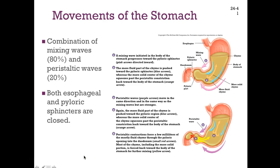So now let's discuss the movements of the stomach. This is going to be a combination of mixing waves, which will happen 80% of the time, and peristaltic waves that'll happen 20% of the time. And at this point, both the esophageal sphincter pictured here and the pyloric sphincter pictured here are going to be closed and contracted. So we see that the mixing wave is initiated in the body of the stomach. Remember, that's this portion in here.